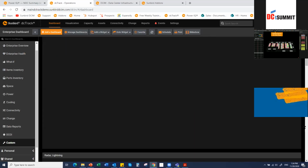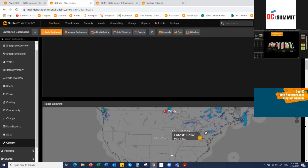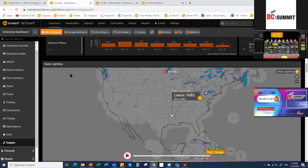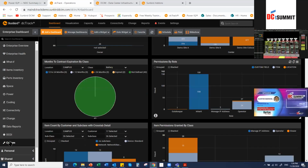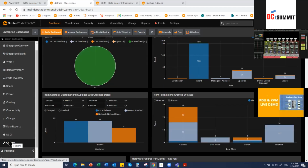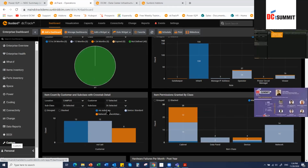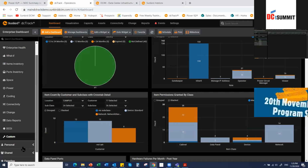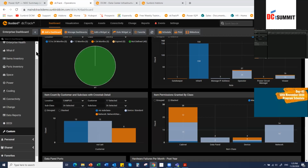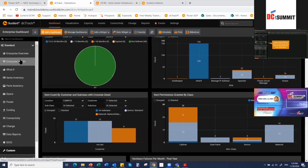Earthquake, lightning, or even webcam. Oops, the webcam is not loading. So you can use this dashboard, or you can create a custom dashboard for all your CCTV cameras as well. With a single report, you can see all your CCTV. And you can have your personal one, and you can share with your colleagues or external. Okay, let me come back to here.